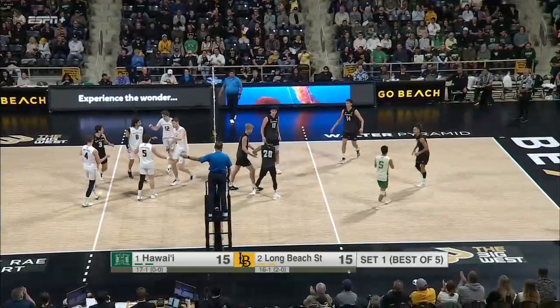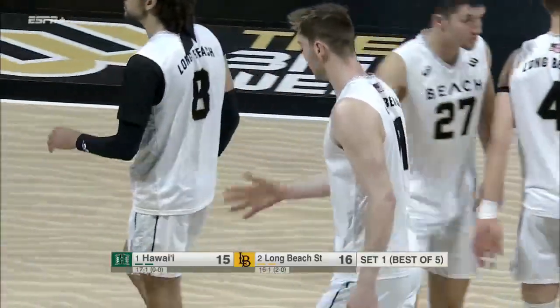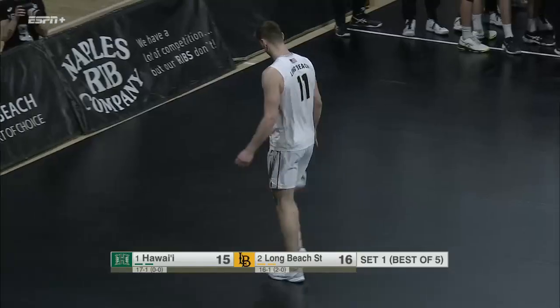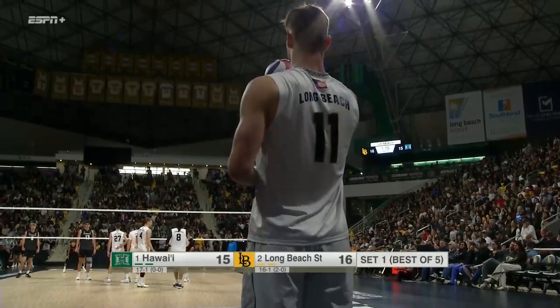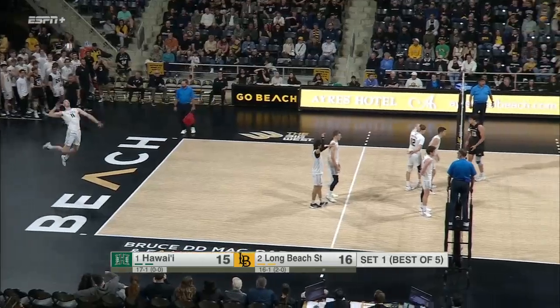As Torwey in the middle, it seems so hard to stop Simon Torwey. Torwey with his third kill, hitting 1,000 right now. That's a good sign for the Beach. Good connection here for Knipe and Torwey here on the side of the Beach. And now Torwey goes back to serve.